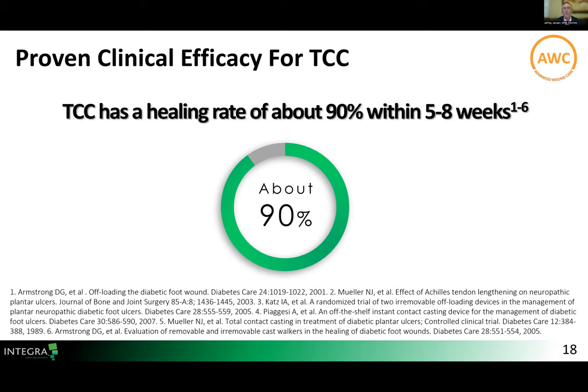And I can tell you anecdotally, because we're doing some research on this right now, that it appears that lateral border wounds, fifth metatarsal head wounds, base of the fifth metatarsal wounds are the hardest to offload, even if you're in a total contact cast. So the casts need a little bit of modification to fill in that medial aspect to redistribute pressure throughout the foot to enable them to heal also.